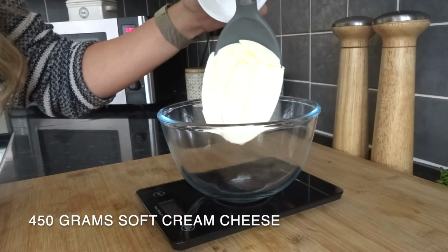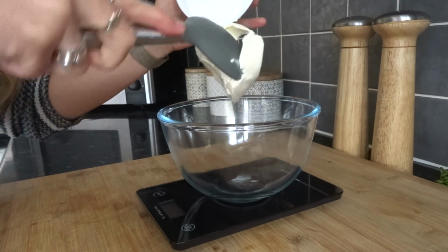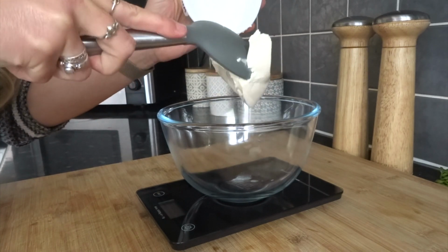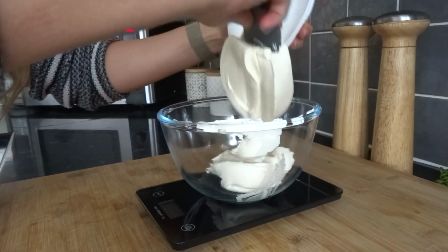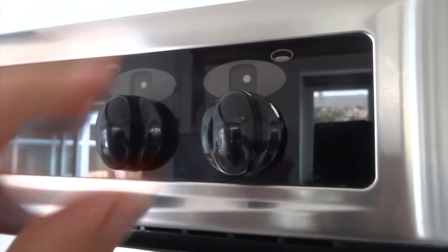If you have a nut allergy, or maybe you just don't want to include nuts in your diet, this is the recipe for you. It's like a cheesecake, it's like a tart, and you could basically add anything to it to completely change the flavour profile.